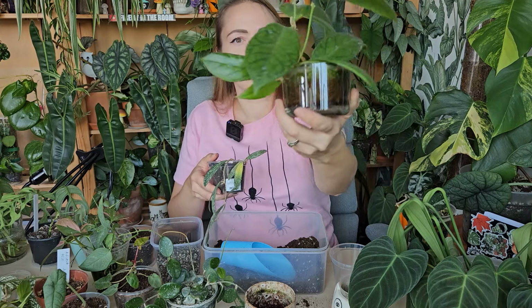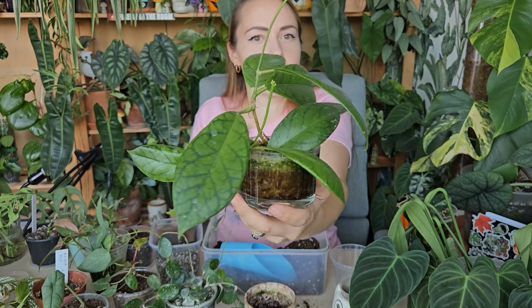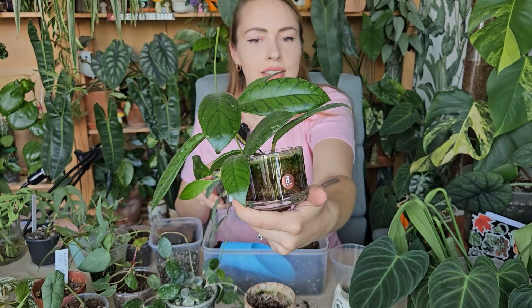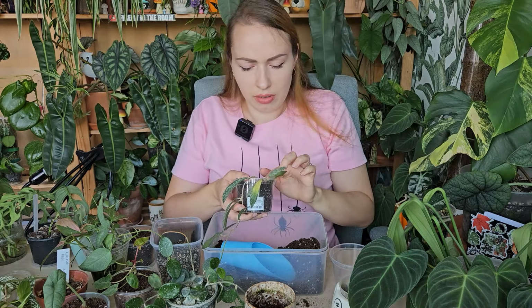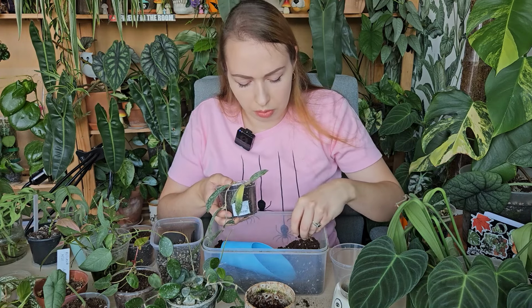Okay, this Hoya, what are you? Hoya callistophylla lemonade, I think. Just look at her, she's so happy. I have so many leaves from the summer. I think I started it as one leaf cutting or max two leaf cuttings, and look at all those leaves. So, you know, it's debatable. Some of my hoyas still seem to be very happy with pon, while others, I mean, at the same time, maybe it's just the flipping greenhouse problem.